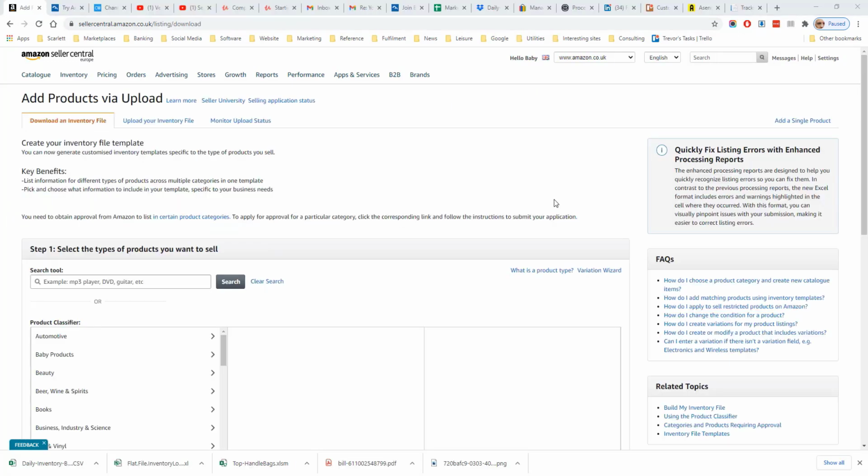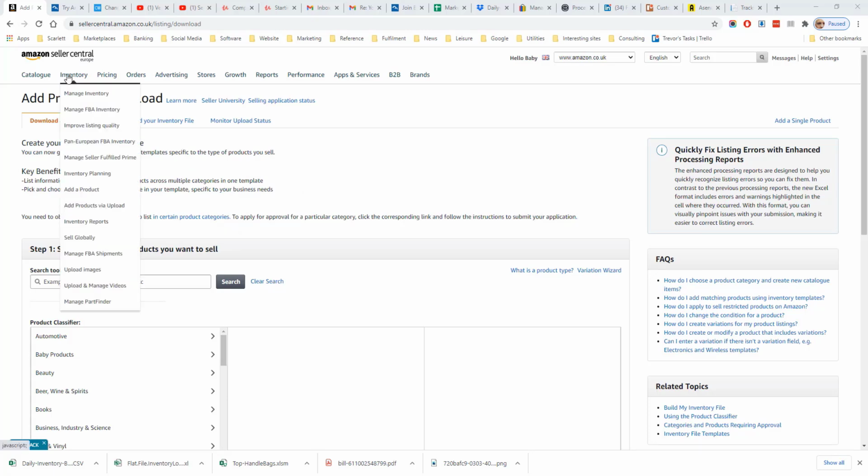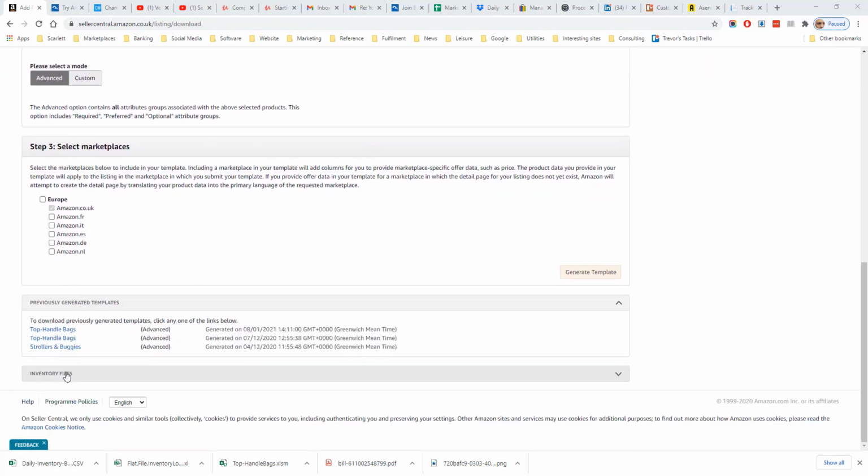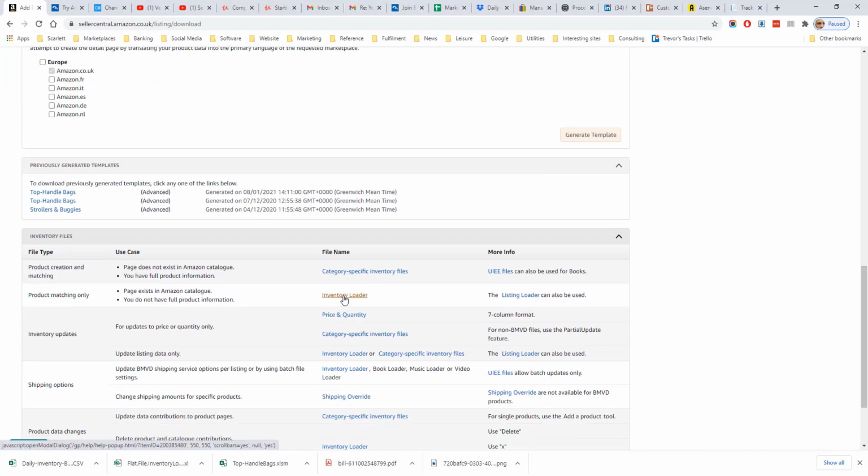If you want to convert a number of products from Fulfilled by Merchant to Fulfilled by Amazon, you can do that via an inventory upload file. Get the file by going to Inventory, Add Products via Upload, and scroll down to the bottom and download the inventory loader file.